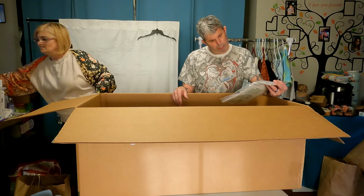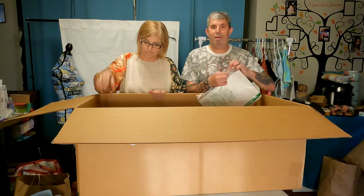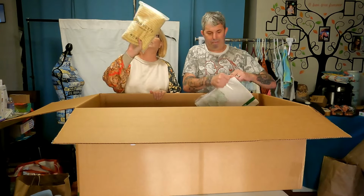Uh-oh, this is a 20-inch Bobo potty decoration. Potty time! Nope. This is a cushion cover.